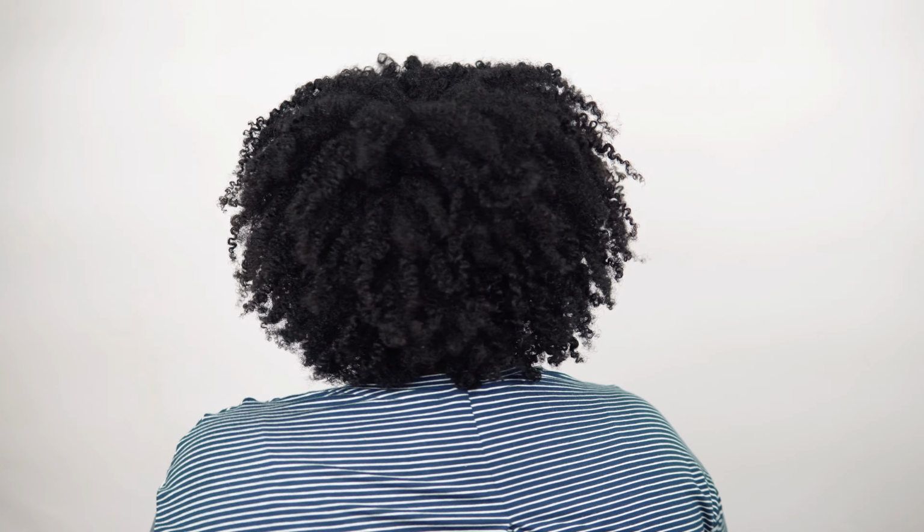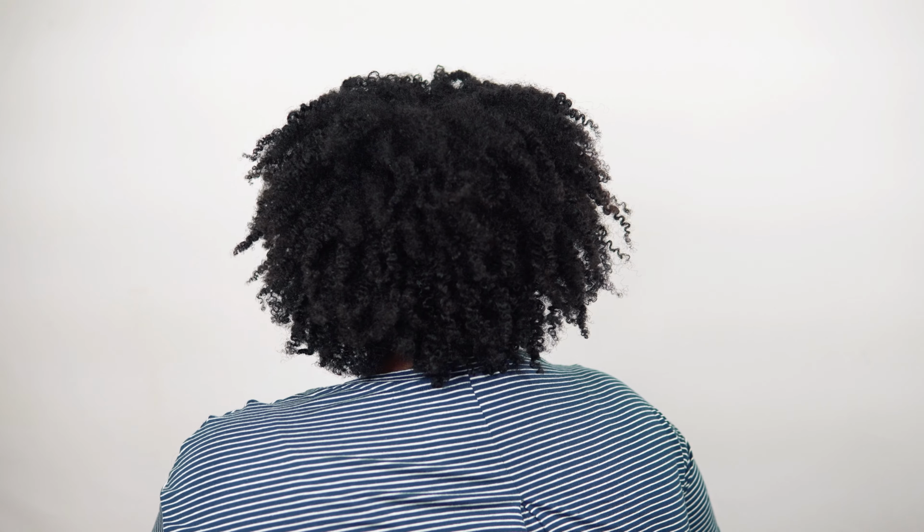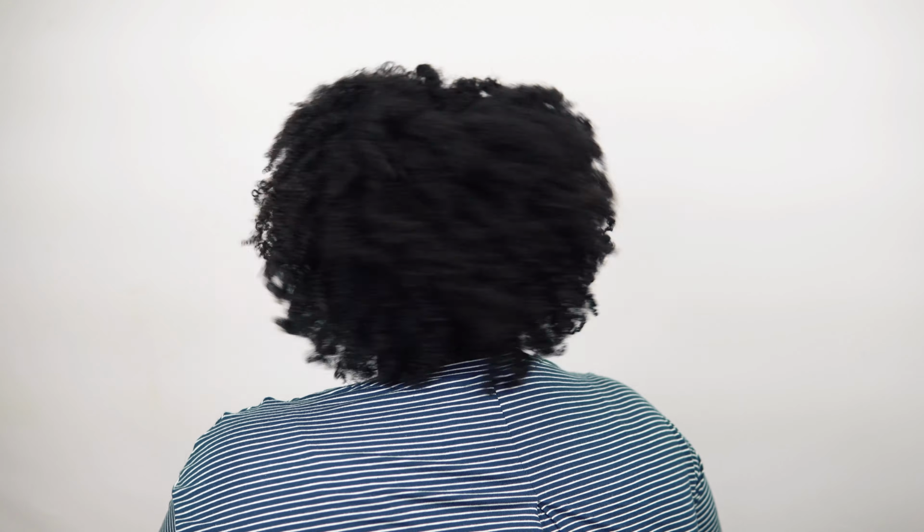Okay, so these are the finished results, guys. I'm absolutely loving it. The definition is incredible. My hair is so soft right now. It's so defined that I was not expecting so much definition. So my hair looks like first day hair. We got a little volume in there because I was picking a lot, but it's a little flat.